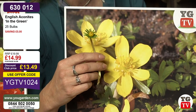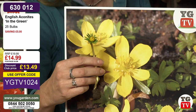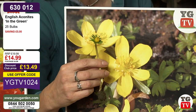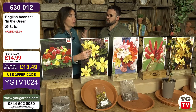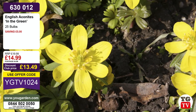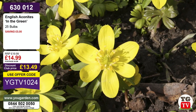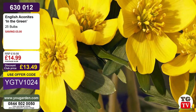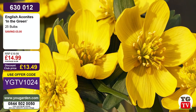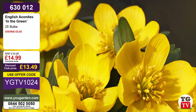And this is how you ensure the success to get that growth next year. What these will then do is multiply, and they will create a beautiful carpet of colour, just the same as you get with snowdrops and bluebells. They want a similar setting as well. They like that woodland setting, so under trees, under bushes, dappled shade, they're going to do absolutely brilliantly. Grab the ground for you, create that lovely carpet of colour, suppress some weeds that might be trying to come through as well.